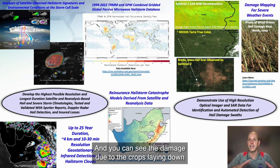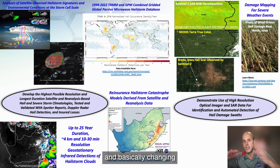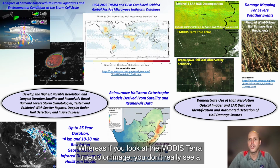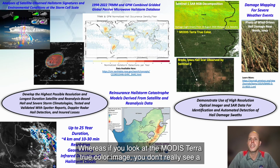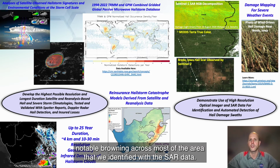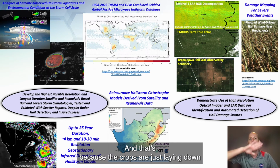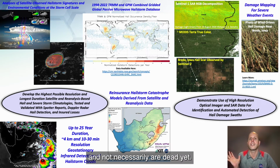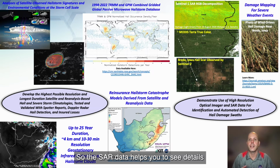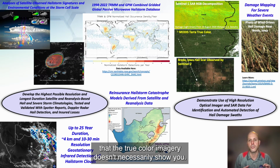And you can see the damage due to the crops laying down and basically changing orientation from the SAR data. Whereas if you look at the MODIS Terra True Color image, you don't really see a notable browning across most of the area that we identified with the SAR data. That's because the crops are just laying down and not necessarily dead yet. So the SAR data helps you to see details that the true color imagery doesn't necessarily show you.